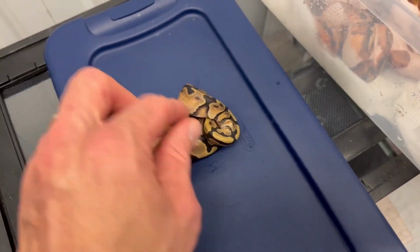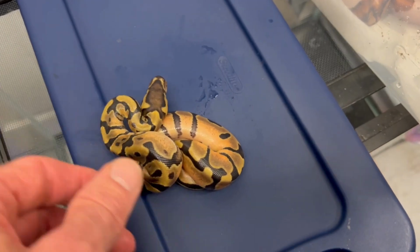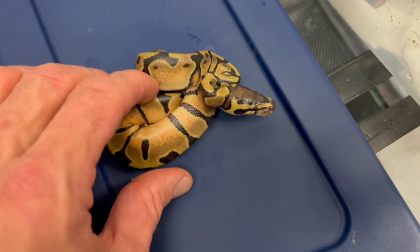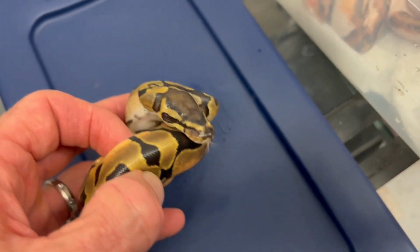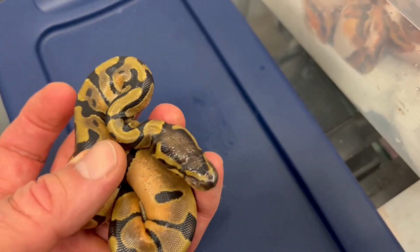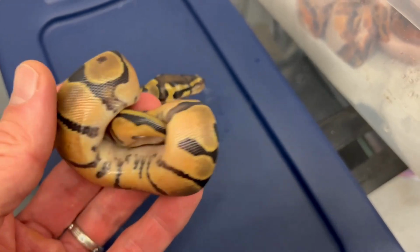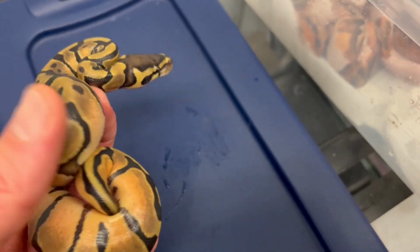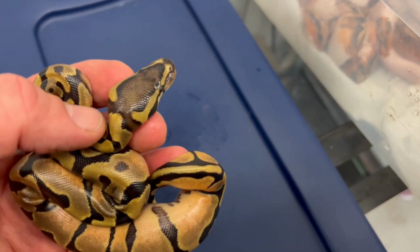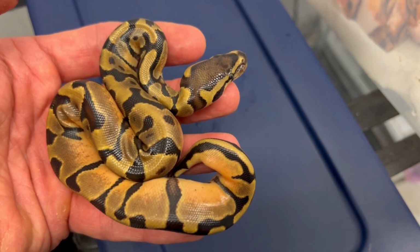And the amazing thing about this clutch is that everything we got was pied except for this one snake right here, who looks to be probably orange dream. I think he's orange dream, maybe yellow belly. I think the male was yellow belly too, but it looks like maybe orange dream fire. I'm not sure on this one. Definitely orange dream, probably fire. He's definitely got ENCHI in him. He's a little pinched head. So this is probably orange dream ENCHI, maybe fire.